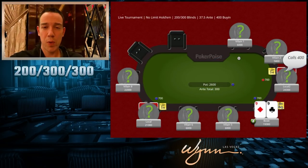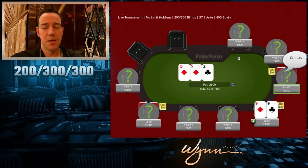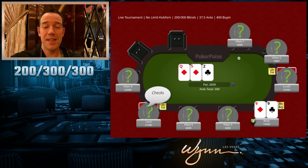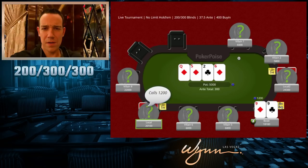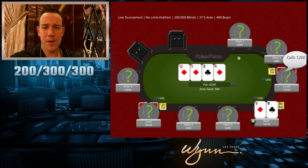The flop comes queen, five, deuce, two diamonds. We check and it checks around. The turn is the six of diamonds. We now have a flush draw and a pair. I bet and they both call. Did someone check back a queen on the flop? I don't think so. I'm guessing there's a lot of one diamond combos.